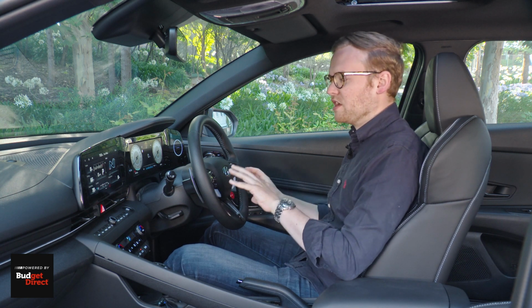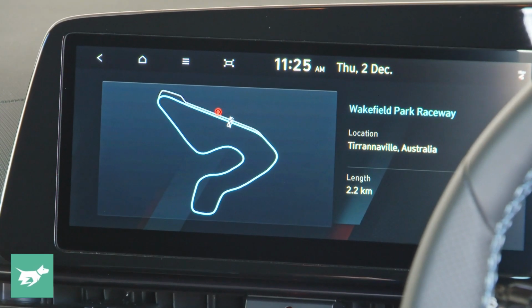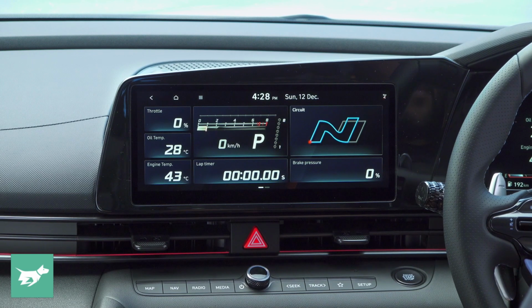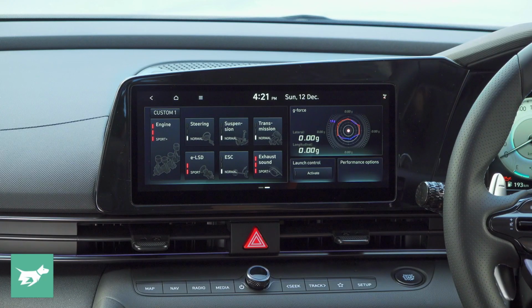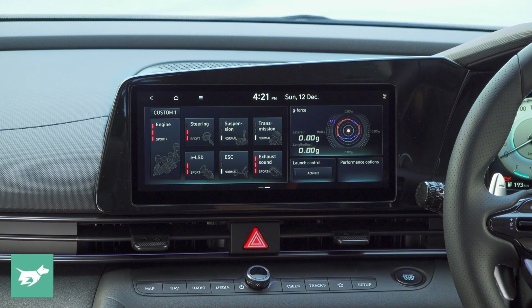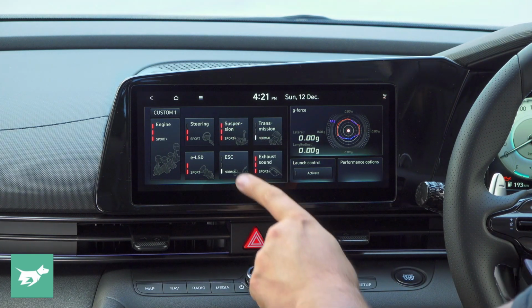which is pretty cool. And all of that customization happens through this 10.25 inch touchscreen up here, which has a really cool N screen that lets you change the characteristics of the steering, suspension, the transmission here in the DCT model, or the rev matching in the 6-speed manual, the LSD, the stability control, and the exhaust. You can customize all that stuff, and the engine response too.